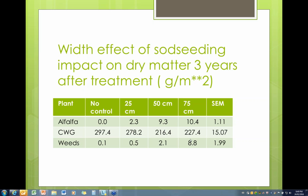That's based not just on the alfalfa, because the 75 gives you a little more alfalfa, but if you look at the weeds, we also get fewer weeds. And in the 75 centimeter, we found eventually these weeds actually overwhelm the alfalfa. The other thing to note, though, is even though you sprayed out a strip, you still get a fairly good production of the adjacent crested wheatgrass. So if your seedlings don't come up that year, you still have some production available to utilize for grazing if that's what you want, or even haying. So you still have some productivity.